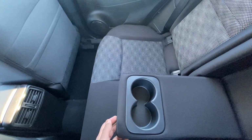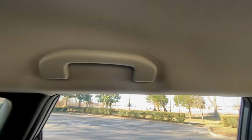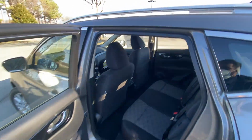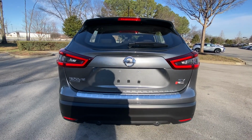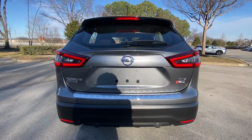Then we're gonna open the middle seat here. And there are the cup holders there. Then we have grab handles all around. Put on to the back. And there we have our LED tail lamps.